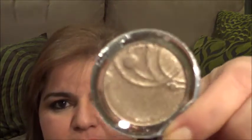And the next one is Party All Night, and this is supposed to be number 35 in a metallic effect. So that's the colour there. And this is a beautiful gold colour. Oh, well, yeah, gold, goldish, platinum-y.